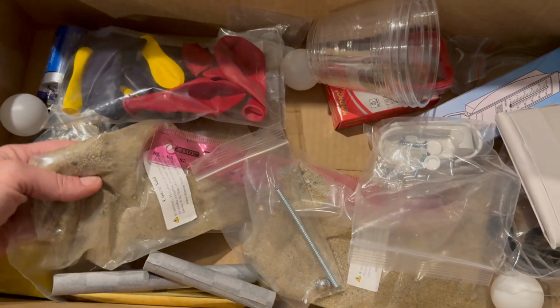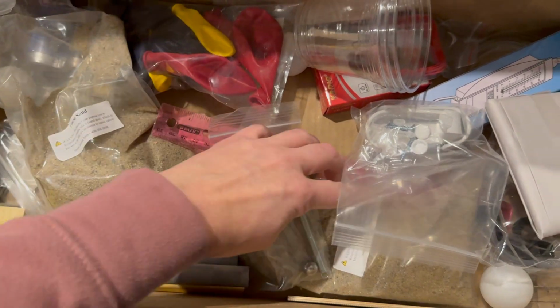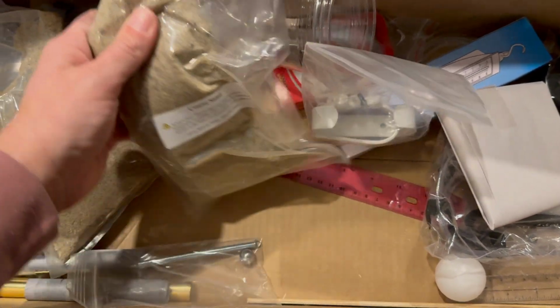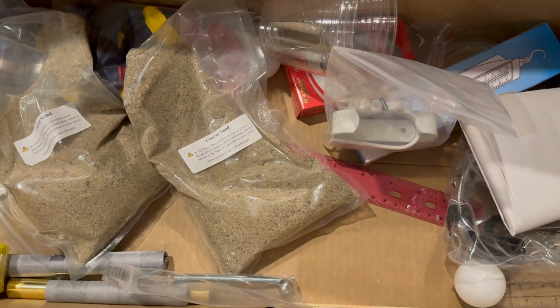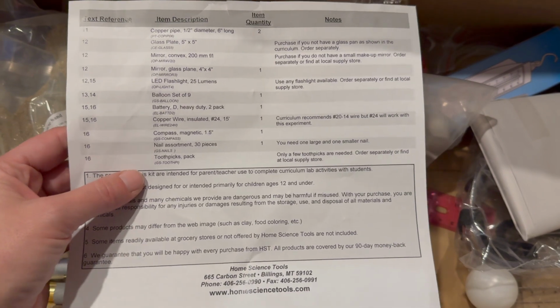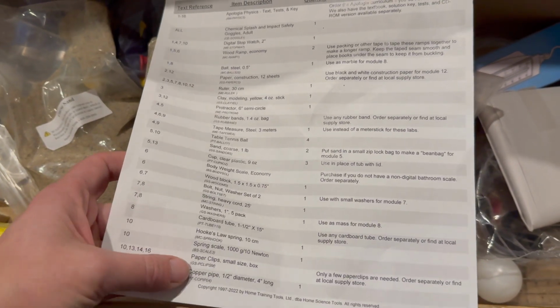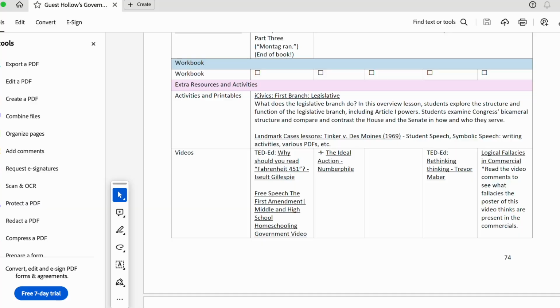They also have sand. I believe a couple of the labs recommended either sand or kitty litter in order to create some kind of a weight system. So thankfully we have all of those things that we need. I really do like these Home Science Tools kits. I've used Nature Workshop as well, and really both companies do a great job as far as getting these prepared, and having a lot of those weird supplies, so I don't have to make runs out to the store and try to find really obscure items.